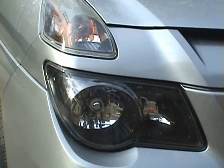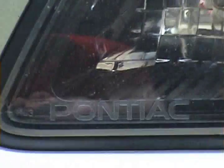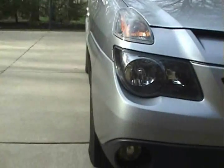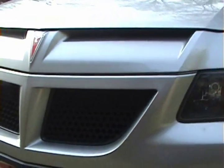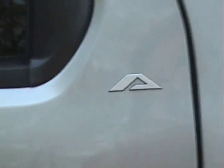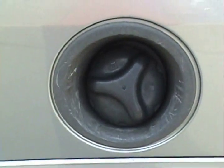Now when it comes to the Aztek, styling is what comes to mind, with its unique headlamp and turn signal marker lamps separated on the front end. It also keeps the signature two-faced grille that all Pontiacs have had for ages and gives you the look of another set just under the hood line. Other styling features include the Aztek logo on the rear doors, and there was no fuel filler door, just a sporty looking cap.